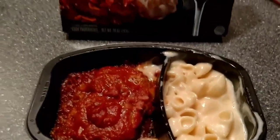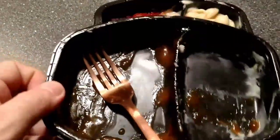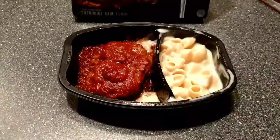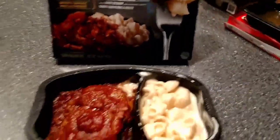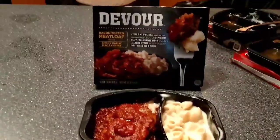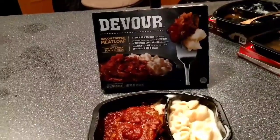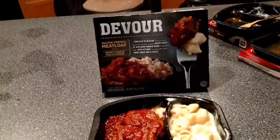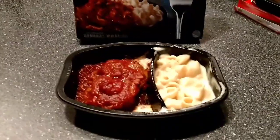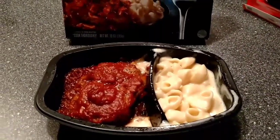Looks decent, and yes, you know what's strange? This container is exactly like the Stouffer's container. I wonder if Devour might be in cahoots with Stouffer's. Let's give it a try, see what it's all about. This one, tied with Boston Market for the number 3 most expensive. This one cost $3.88. Let's see what it's all about.